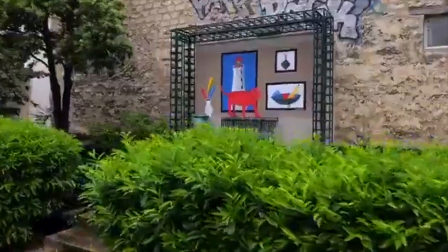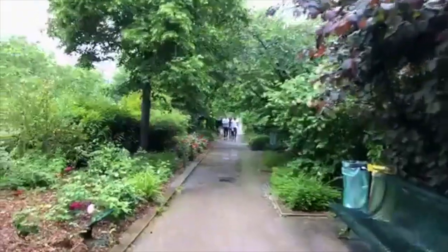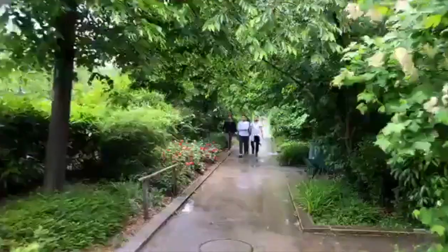There's a little bit of street art for you. And so as we go along, I'm going to keep an eye out, not only to show you the greenery here, but also the architecture that we have at eye level.